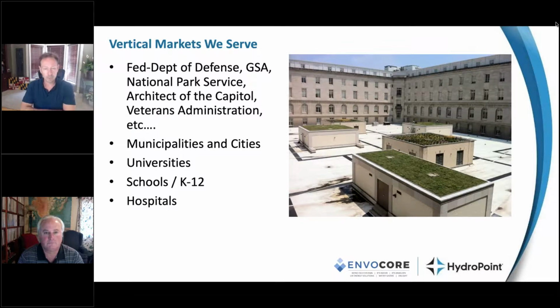And then also you can see here in this image, because of my landscape background, we were able to include a green roof. And this is the first green roof that was installed at Capitol Hill down in Washington, D.C. at the House of Representatives in an ESCO project with NORESCO.